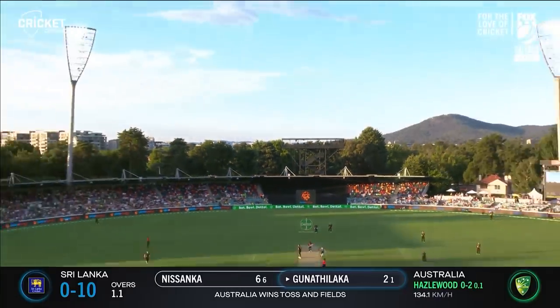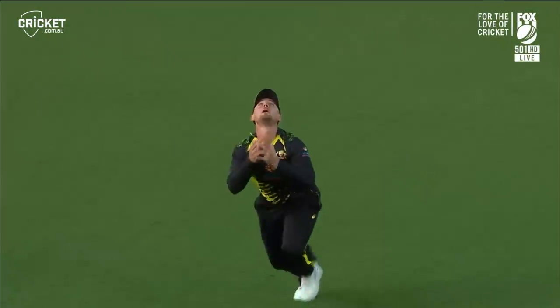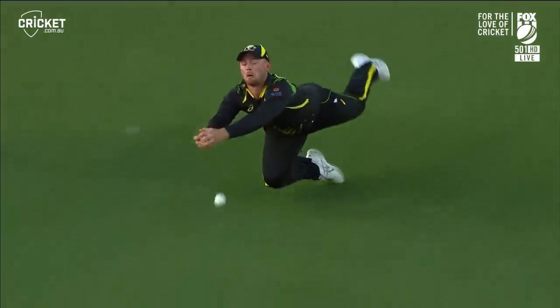Straight up in the air. Should be enough on it to clear the field. It's going to be tough to catch. Oh, gee, gave it a good shake there, McDermott. Had to cover 35 metres.